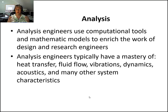Analysis is where I have an existing design and I'm digging into it to try to understand why it works the way it does. You might see this in reverse engineering, where I have a product and I want to understand why it works the way it does.